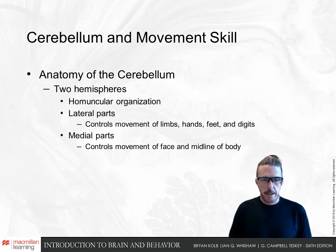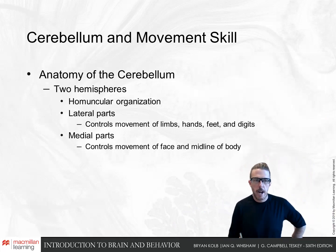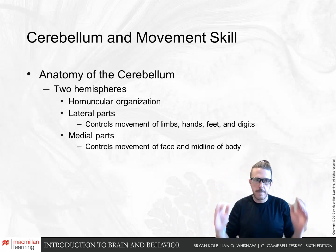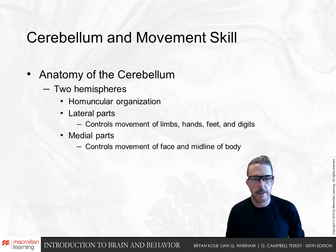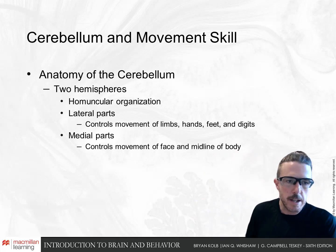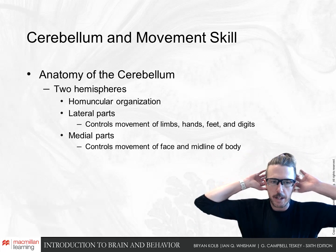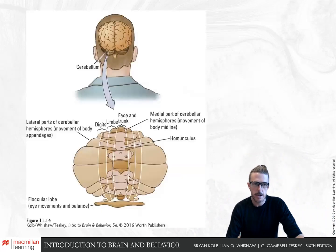Okay, the cerebellum is another module of our motor system that is involved in modifying the motor activity in real time. The cerebellum has two hemispheres, left and right. It also has two sections, and it itself has a homuncular organization. There's a small map of the body represented inside the cerebellum. The more lateral parts of our cerebellum control movement of our limbs, hands, and feet, and the fingers, and the medial parts control the face and midline of our body.